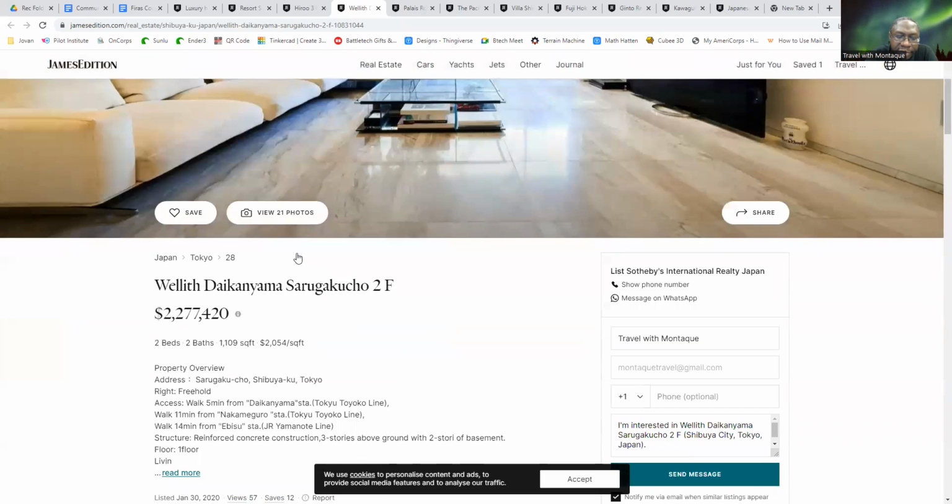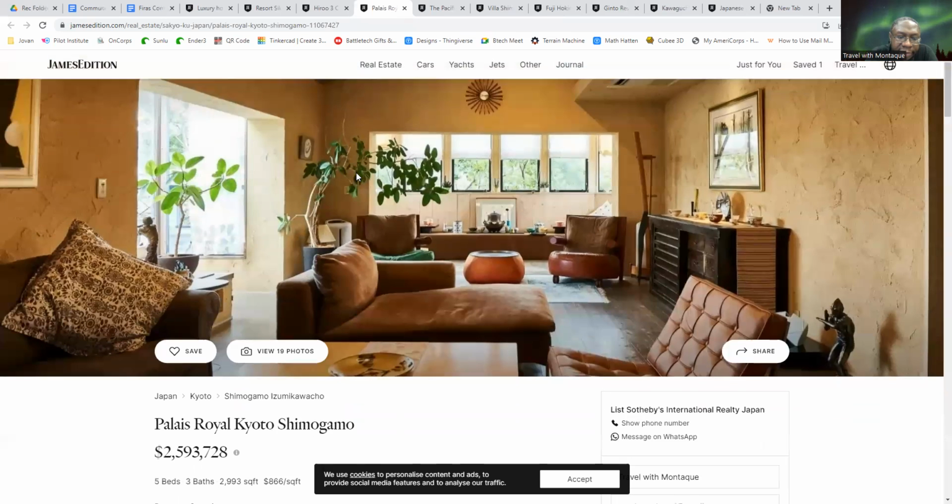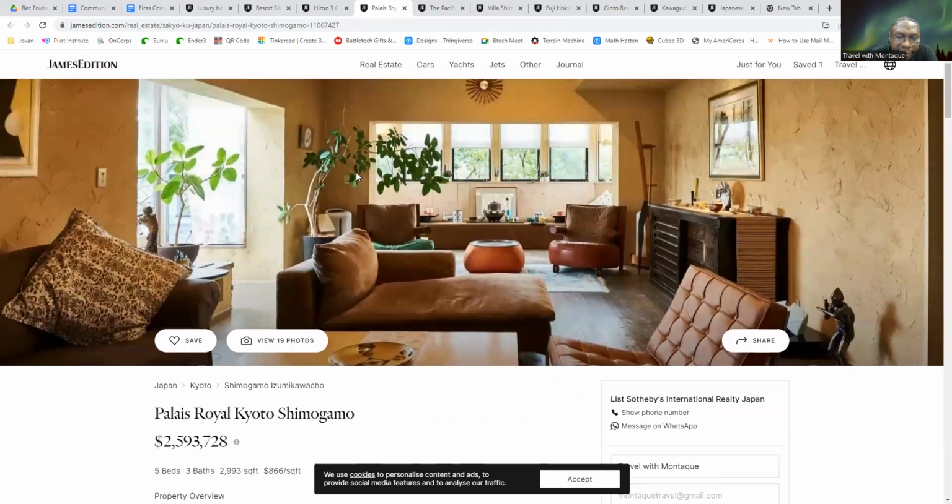Now for 2.3 million in Shibuya, 5-minute walk from Daikanyama Station, 11-minute walk from Nakameguro, 14-minute from Ebisu on the Yamanote line, I can justify the price. I can justify it. So back to Kyoto.